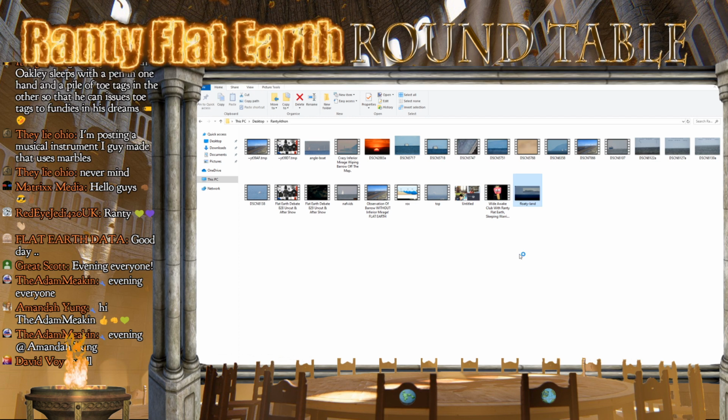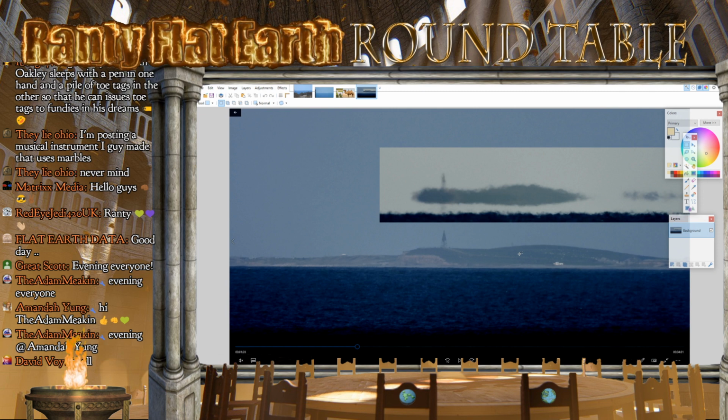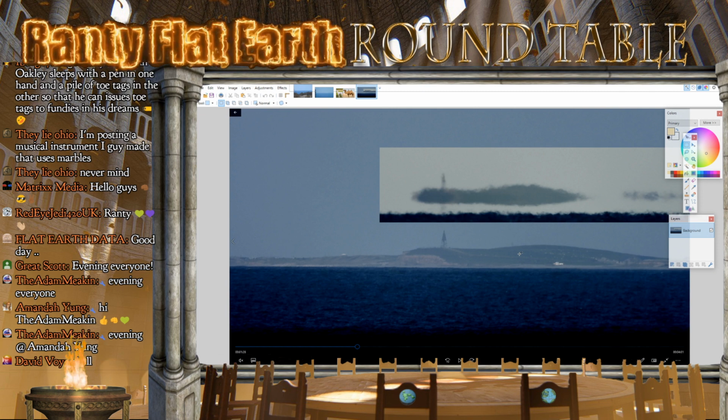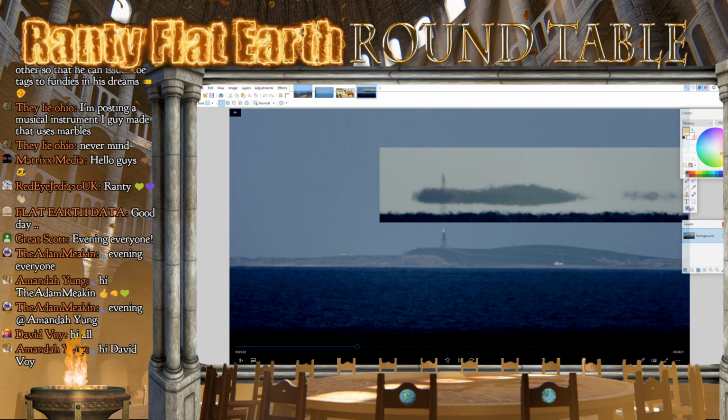So, let's have a look at Floatyland. Here we have Floatyland, the same observation from the same height with the same tide heights on both days, except on one of these days we had an Inferior Mirage, on another day we had just a clear line of sight. Here you can see the tower in the distance. The only reason that you can't see the bottom of this land here is because of the Inferior Mirage.